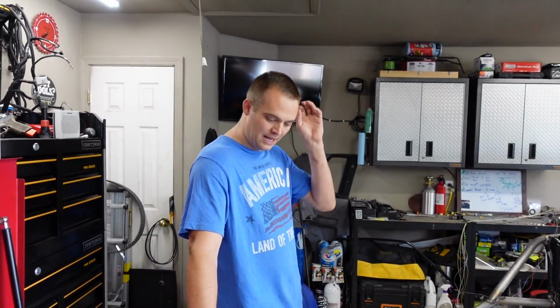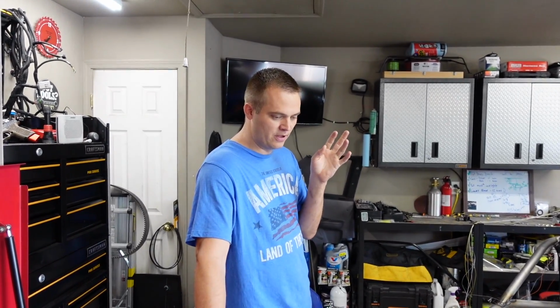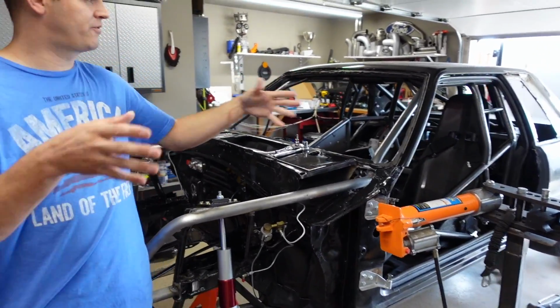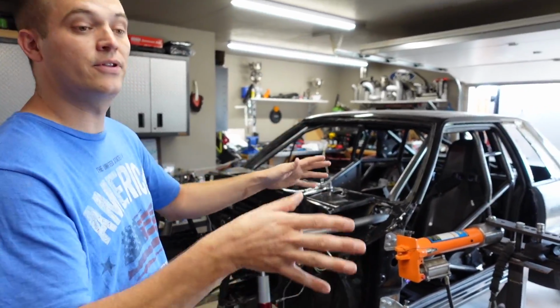So where'd you start? So first thing was frame. We were concerned about the frame. So I had 2 different people come by, both frame and body guys. They both brought their awesome measuring devices, and they both came up with the same results. The car was great from the firewall back, the 25.3 chassis, the frame rails, factory, everything was square.